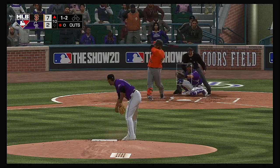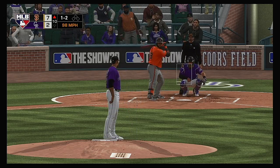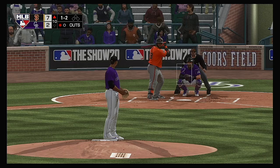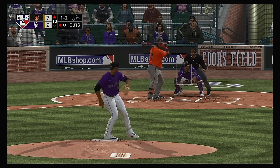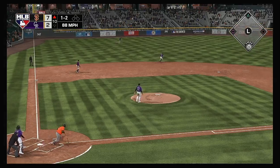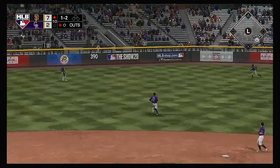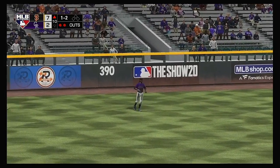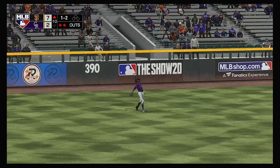So now to the plate, Pablo Sandoval. A ball and two strikes. This is hit high in the air out toward left center. Tapia's in pursuit. He tracks it down and makes the play to record the second out.